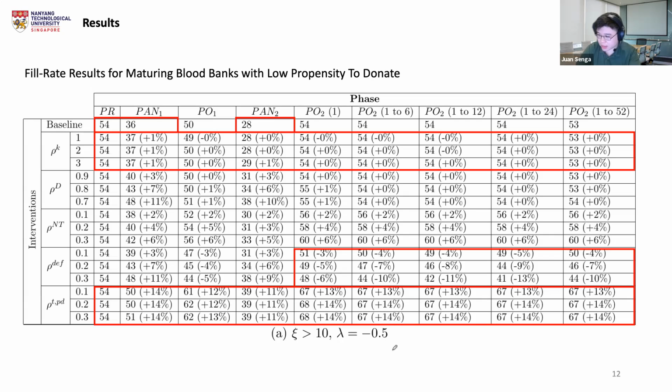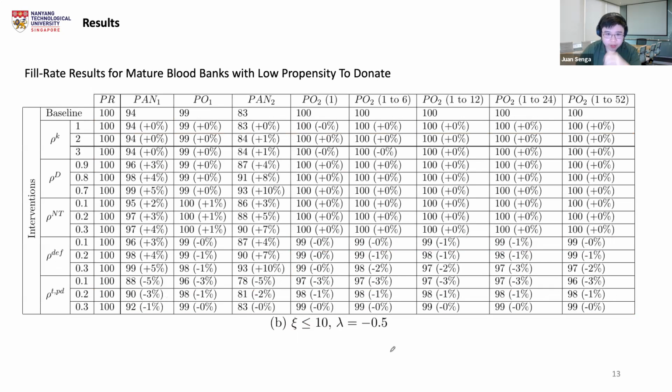Lastly, for maturing blood banks, we can see that using paid donation would increase the fill rate both during and after the pandemics. Conversely, if we look at the mature blood banks, the fill rate during the pre-pandemic phase is already very high, but that's expected. What's worthy to point out here is that during the second pandemic phase, the fill rate of these blood banks is going to drop significantly. So again, alluding to how detrimental it is to have longer pandemics which have multiple waves.